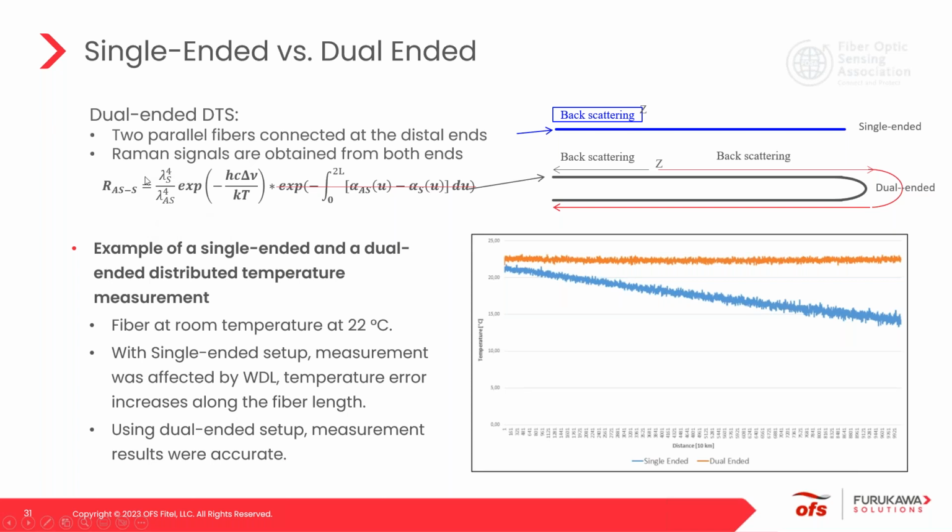Again, this is the temperature dependent term, and for the dual-ended system, the wavelength dependent loss becomes like this. So this term is no longer distance dependent, and it becomes a constant. So it can be calibrated and removed from the calibration. So the temperature error can be removed.